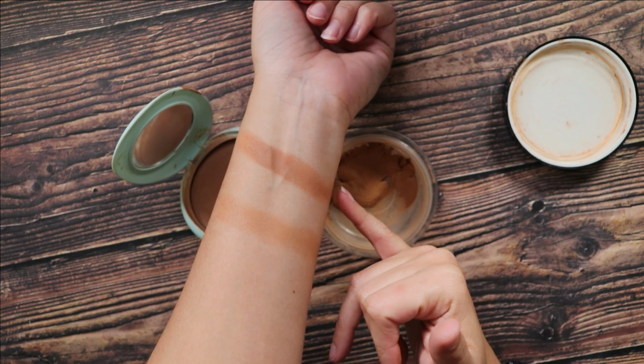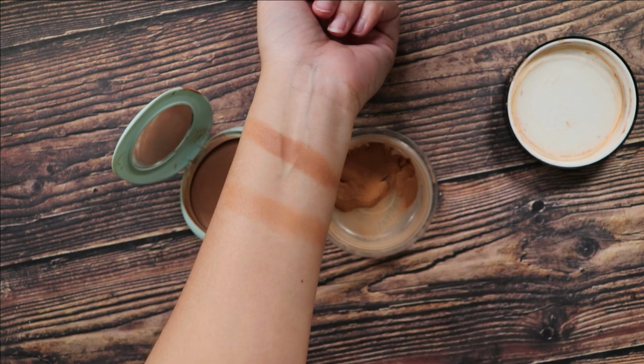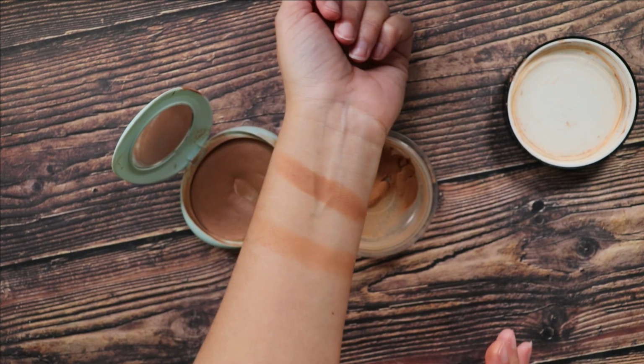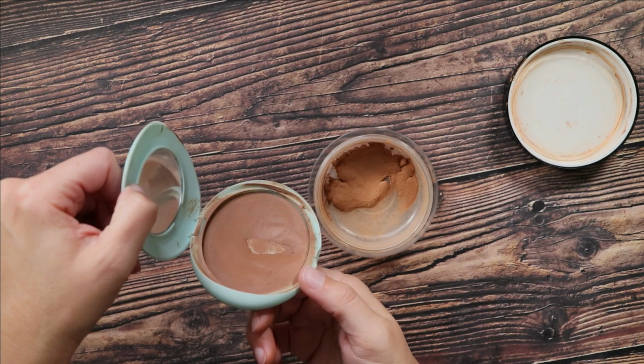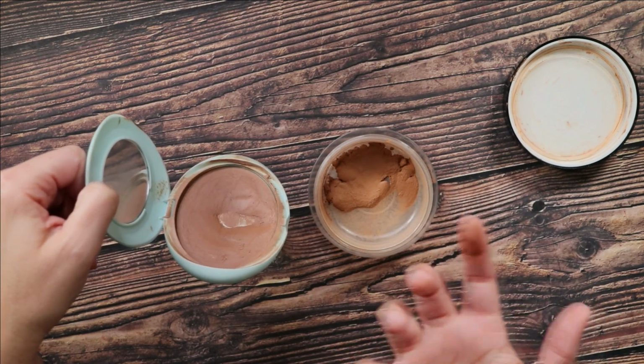And again, I don't really feel the need to get rid of the Tarte, but I am going to stick it in maybes anyways, just because it is so deep. And obviously, like I said, I have got quite a good amount of use out of it. Both of these are still very creamy and emollient.